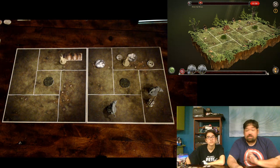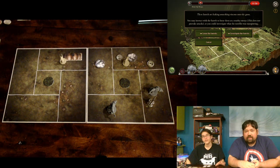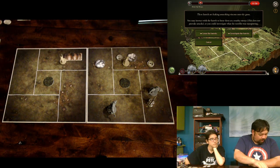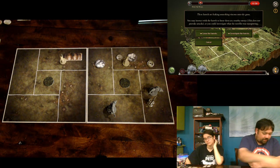Never mind. So instead, I'm just going to move to get to the barrels, and let's go and interact with them. That's why I was thinking it might be different, because it was shiny. Oh, I get to reveal the top card because I'm interacting. Yeah. And look. I guess I put it back. Yeah, it just says look at it. It doesn't say discard. And that gives me an inspiration.